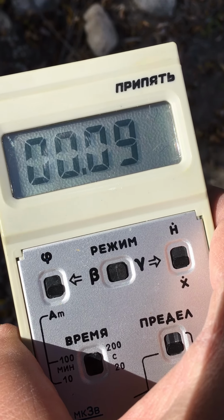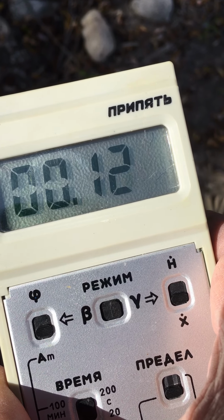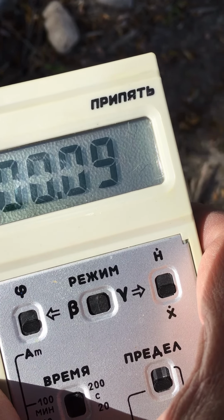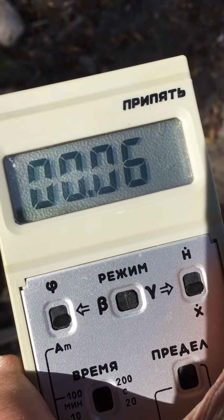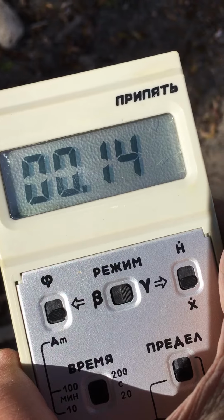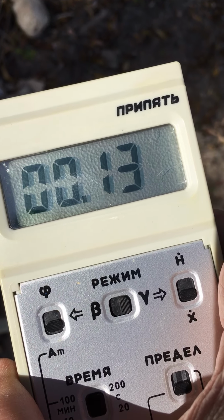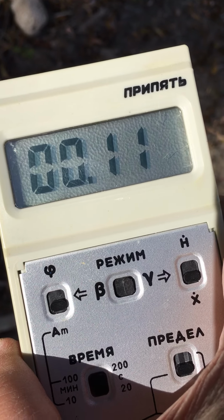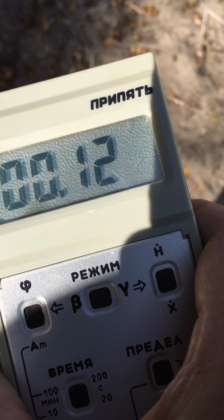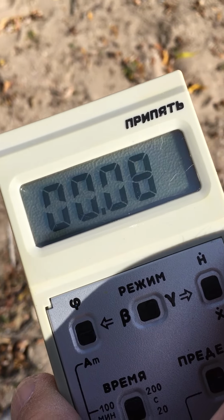The results are in microroentgens per hour. It shows 10, 12. It's just for simplicity. I do not want to complicate the calculations with zeros and so on. So yeah, it's pretty close. So we can see it's like 14, 15, 10, 6 microroentgens per hour, which is a very good result. It's good to know. It's very soothing.